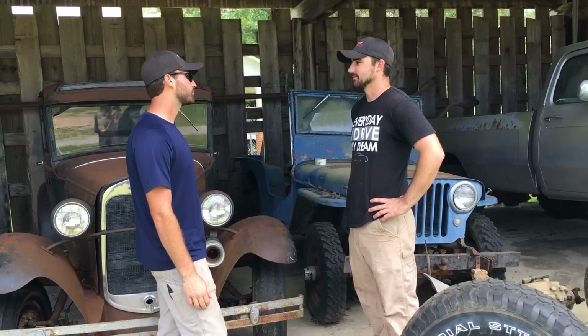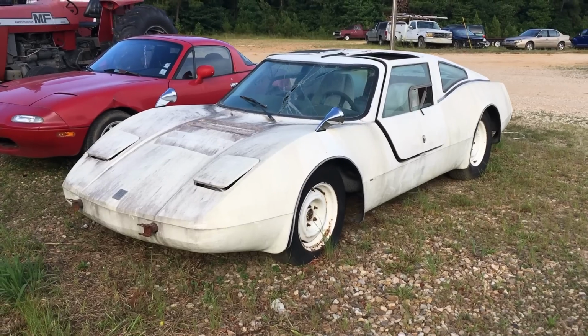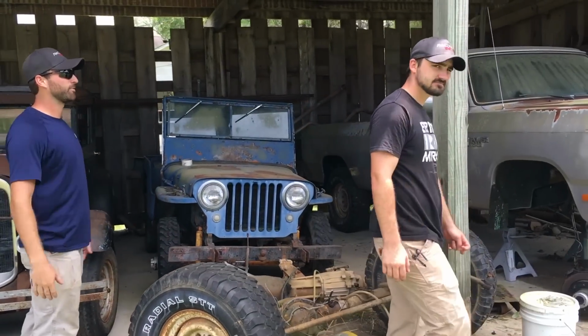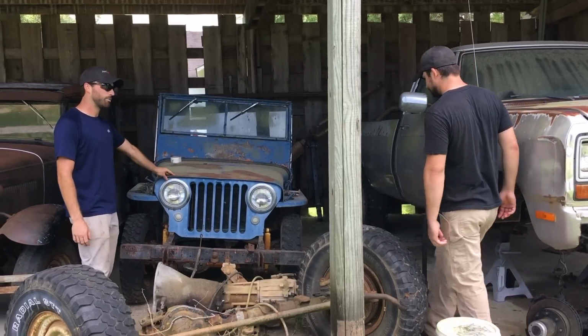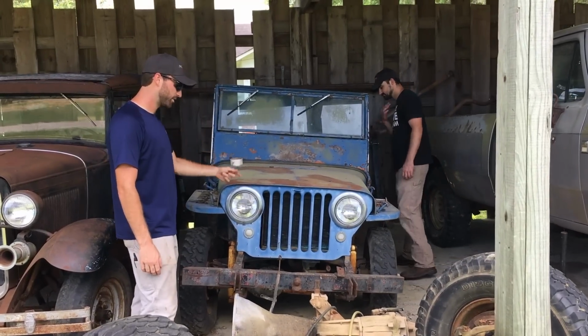What's the other car you bought? The Bradley. Oh, the Bradley. I also bought the Bradley GT, which is pretty much just a Volkswagen kit car, but it has Gull Wing doors, so it's cool, and it was cheap. Really cheap.